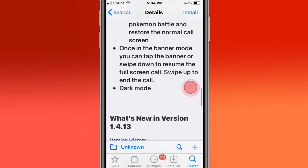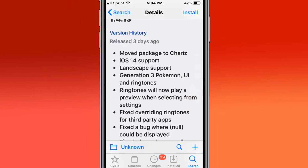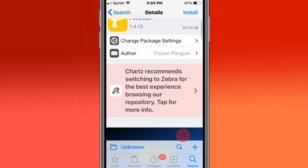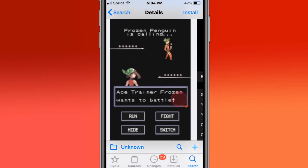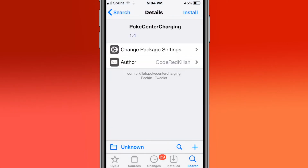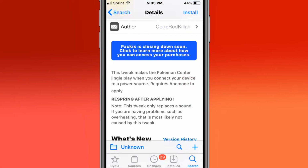So I think this tweak is pretty amazing. It has iOS 14 support, and there's a bunch of new features and all that. So this is pretty cool. Look at that, that's awesome. This is called Pokey Center Charging. This tweak makes the Pokemon Center jingle play when you connect your device to a power source.